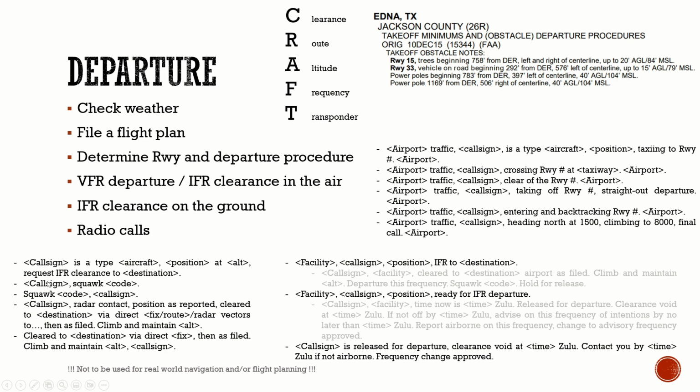First thing they usually do is to assign you a squawk code. You read that back, and then when they see you on the radar and they have identified you, they will give you the clearance. So either they will give it directly, like radar contact, position is reported, and start giving you the clearance, or they might tell you, I have a clearance for you, advise ready to copy. In that case, you say ready to copy, and they will tell you your clearance. Have your paper and pen ready to write that down. Few people can remember that, especially when they are flying.